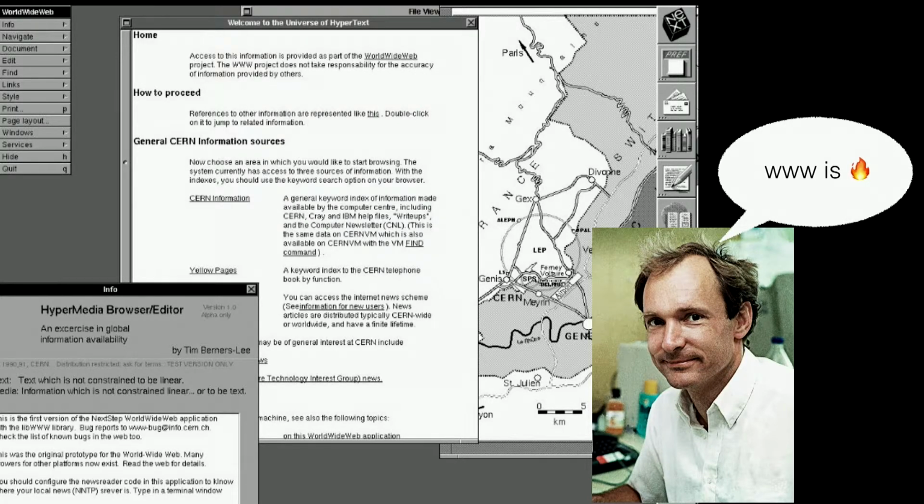Anybody know what WYSIWYG is? What you see is what you get. In other words, as you edited, you could see what the page was actually going to look like. So he made a graphical browser, which was named at the time WorldWideWeb without the spaces, but that was confusing, so he renamed it Nexus.